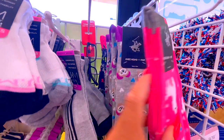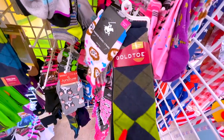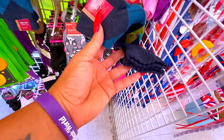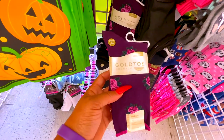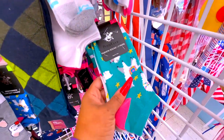Beverly Hills Polo Club socks at the Dollar Tree? I was shocked when I saw that. I definitely was overly shocked. I did pick up a few pair of socks because you never can have too many. And look at the designs on them. They're not all Beverly Hills Polo Club, but the brands are good and the prices, honey, are amazing.